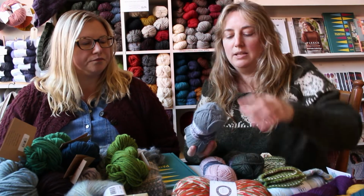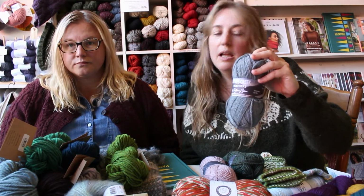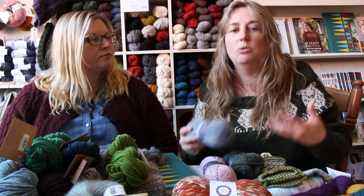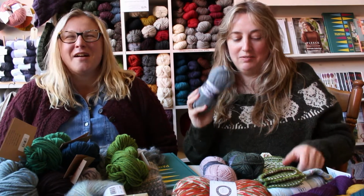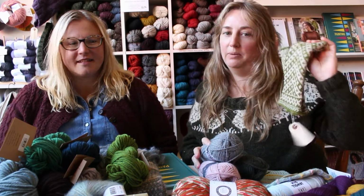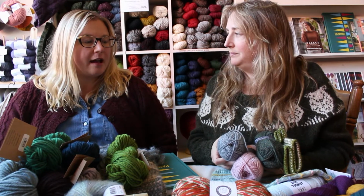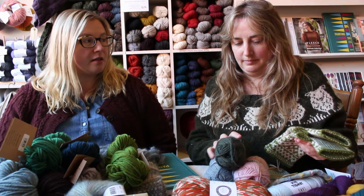The other thing is these are just 50-gram balls that are only about 130 meters each. What's nice about that is you don't have a lot of leftover waste yarn. So you're not buying these huge hulking skeins when all you need is a very little bit. One color in each made these guys with yarn to spare. So it makes it really accessible for you to build up your palette of DK weight yarn for colorwork. And then the other thing I think you told me before was that you imagined doing the Fiddlehead mitts with this yarn as well.